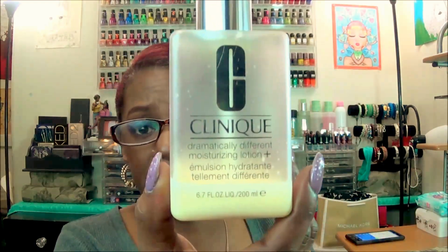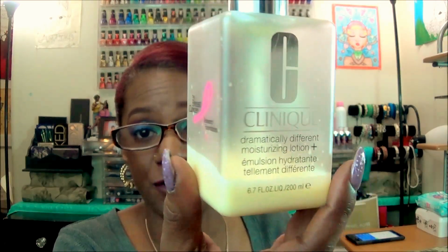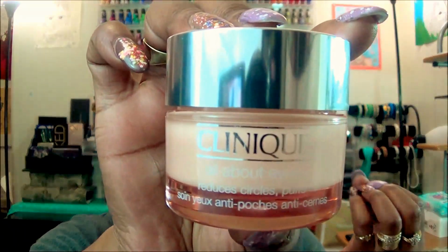I also use the Dramatically Different Moisturizing Gel, and as you can see, it is definitely about time to buy another one. But my favorite out of all of them is this All About Eyes from Clinique, and that's what that looks like. I brought the large packaging. I tried this many years ago, and what I love about it is it definitely reduces the puffiness under my eyes. It somehow lightens the darkness of my under eye circles.